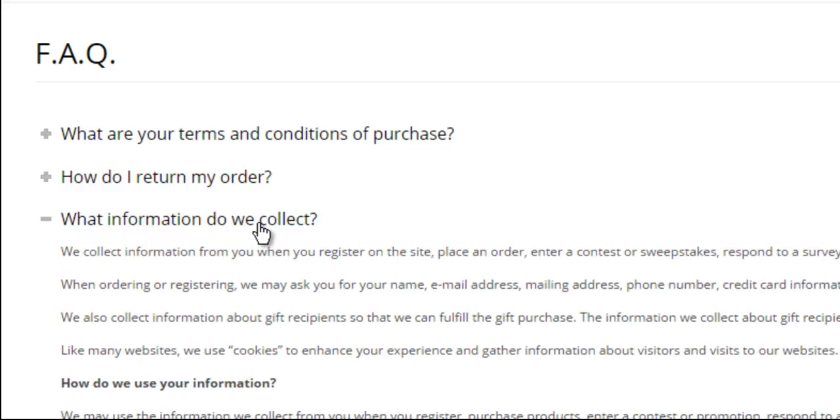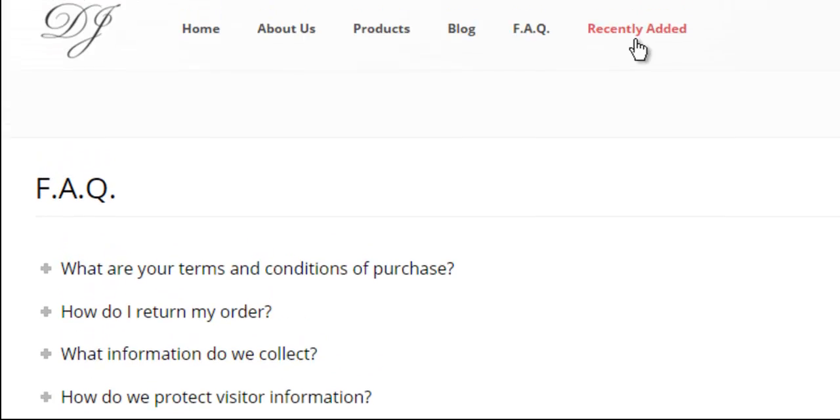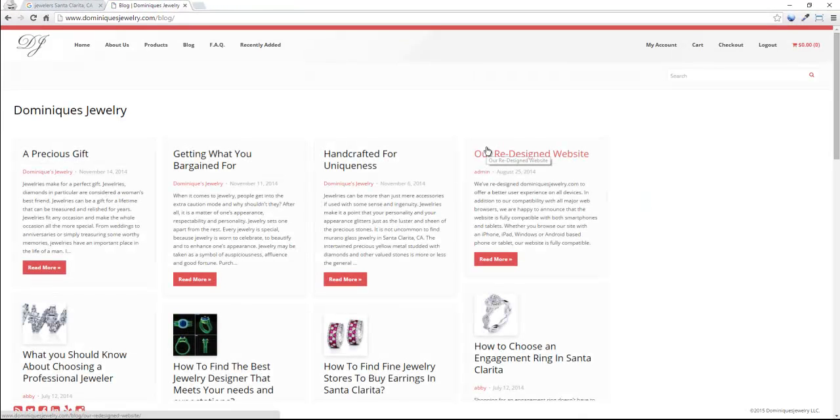What information do we collect? That should be on a privacy policies page, which is going to be in your footer. Those are all overhead pages that need to be on the bottom of your website. In fact, all of this is just basically overhead information that should be in the privacy policies, terms and conditions, purchase, sale, and whatnot in footers of the website. Let's take a look at the blog, and then I might conclude there.